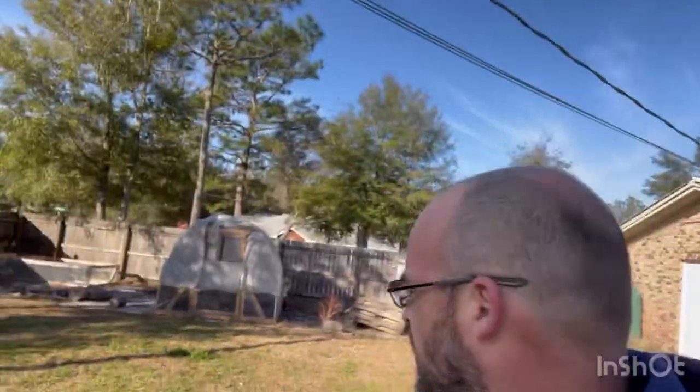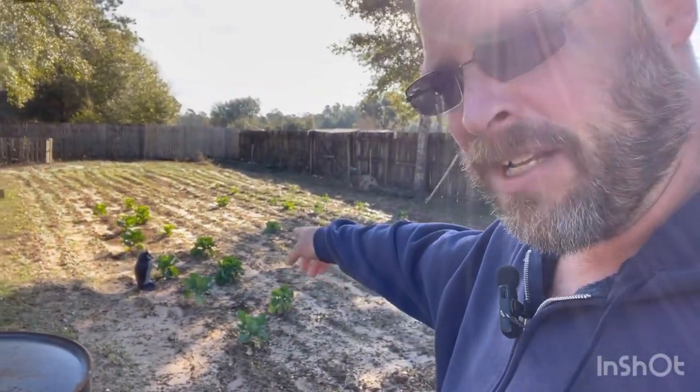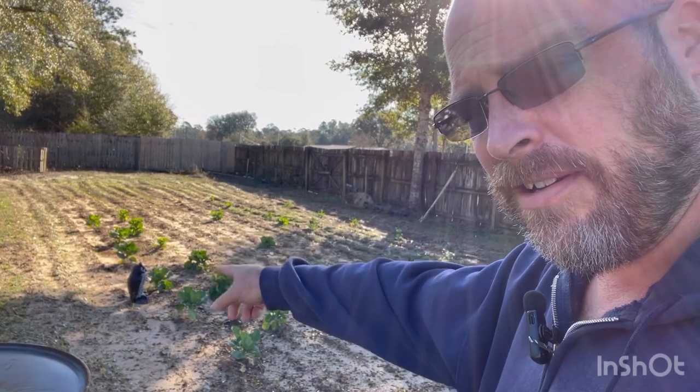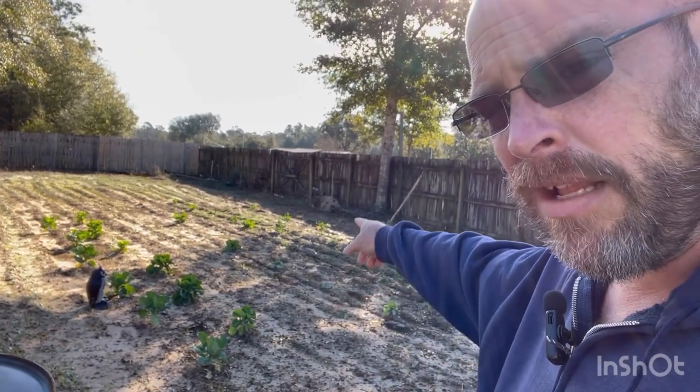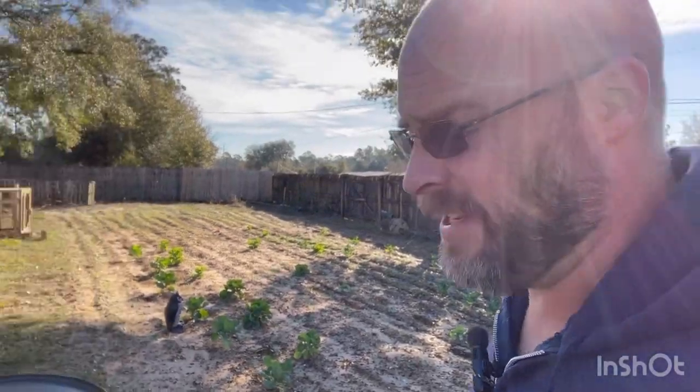Our garden is slowly coming back. Very slowly. As you can see, it's starting to come back. Got my collards and everything over here. Over there, the broccoli. But it's slowly coming back, slowly.